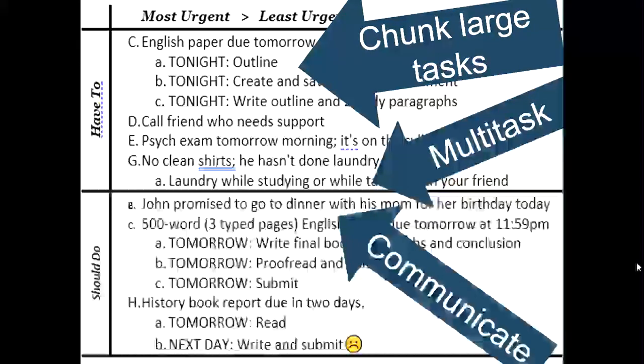These other items in should do are things that I would like to do today, but it's not dire if I don't get to them. However, doing even one of these things today would put me ahead of the game for tomorrow. So don't completely disregard these.